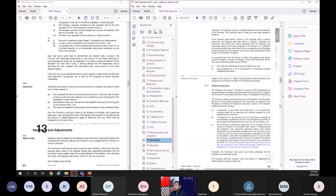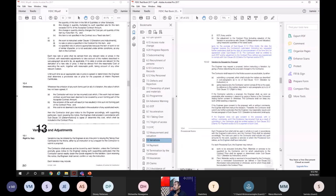Now, variation by instruction. If there's an omission instructed by the engineer, then the contractor can give his proposal and he can include loss of profit. It's clearly mentioned here, so that is a new clarification from 99. So variation by instruction is one way of doing variations, and variation by request for proposal is the second. Now they have divided that FIDIC 99 clause into two and categorized them separately, clearly.